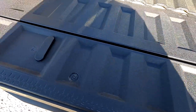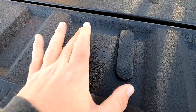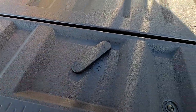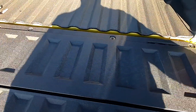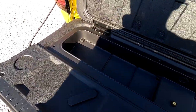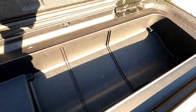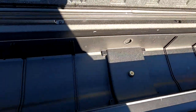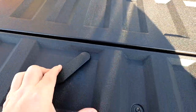Well, what are these? Well, as you can see, there's a lock symbol there. So it's unlocked now. But what is unlocked? Well, this is kind of clever. That opens up and it reveals sealed storage. So it does have a weather seal on it. And check that out. Kind of a hidden storage compartment here. That's pretty cool. And this locks it back in place.